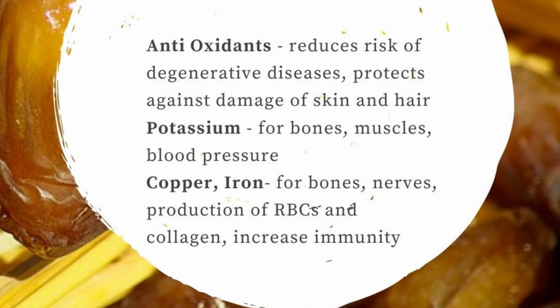The next best thing that you can do is use dates. It is very easy to make a date paste at home. You just have to soak them in boiling water for a few minutes or up to an hour and then just put them in the food processor and it will give you a date paste. Apart from being very sweet and full of lots of vitamins and minerals, dates also have lots of antioxidants and fiber, which is very necessary when you are having a sugary drink.